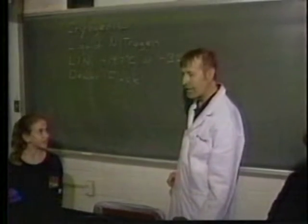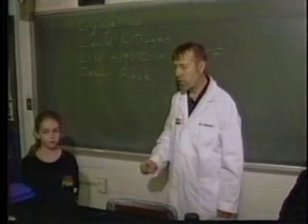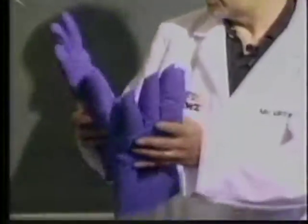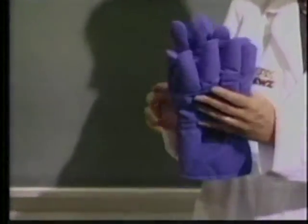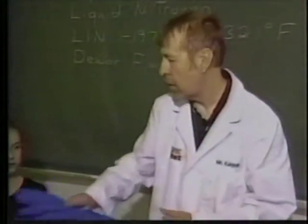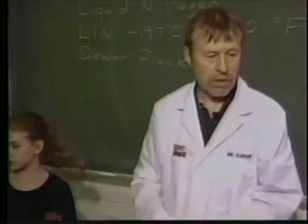Yeah, it's extremely cold. And when you're working with liquid nitrogen, you have to be very, very careful. You have to wear gloves when you're handling it. I have special gloves, cryogenic gloves. You should have eye protection on.